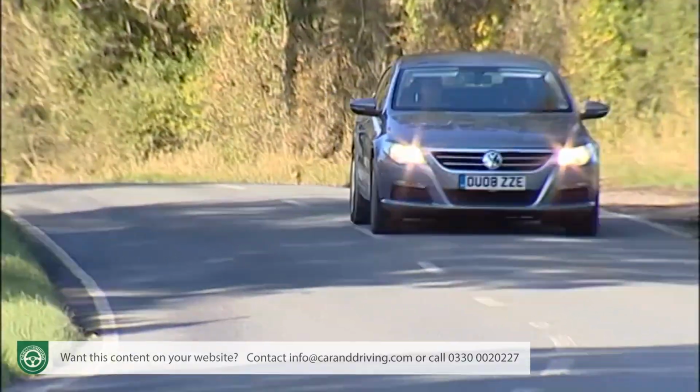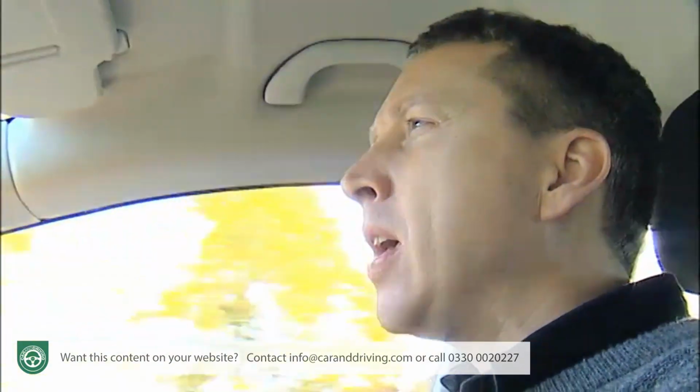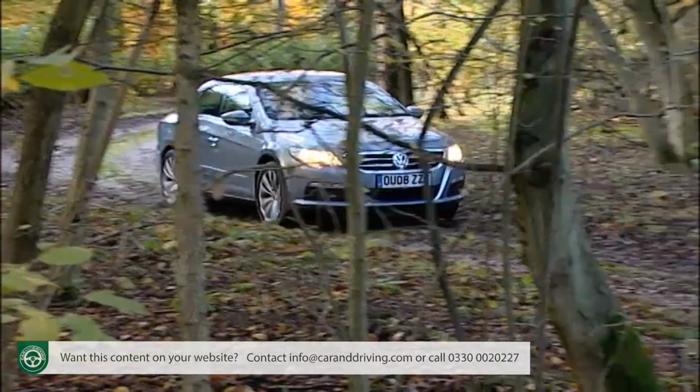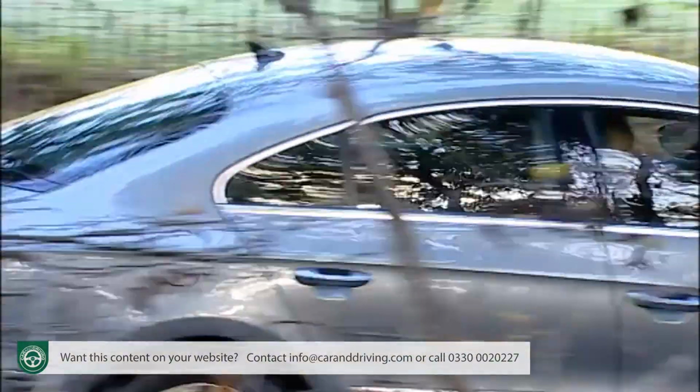Go for the more expensive versions and you get the adaptive chassis control ACC system that Volkswagen introduced on their Scirocco coupe. It's got 3 modes, comfort, normal and sport, and it not only softens up or firms up the dampers to change the ride, but it also changes the characteristics of the electromechanical steering system to offer a more comfort orientated or a more sport orientated feel.